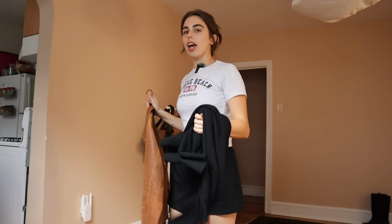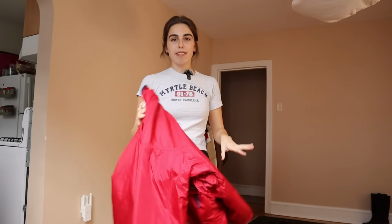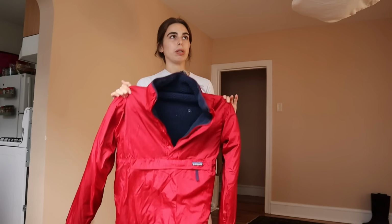I just love the little detail of the hood, and it's 100% merino wool, great quality, not itchy. So I'm really excited to sew this up and get it to be exactly what I want it to be. Then I found this jacket, vintage Patagonia. It was on the rack, about to be put out. So I was probably the first person to see it, and I'm so excited about it.